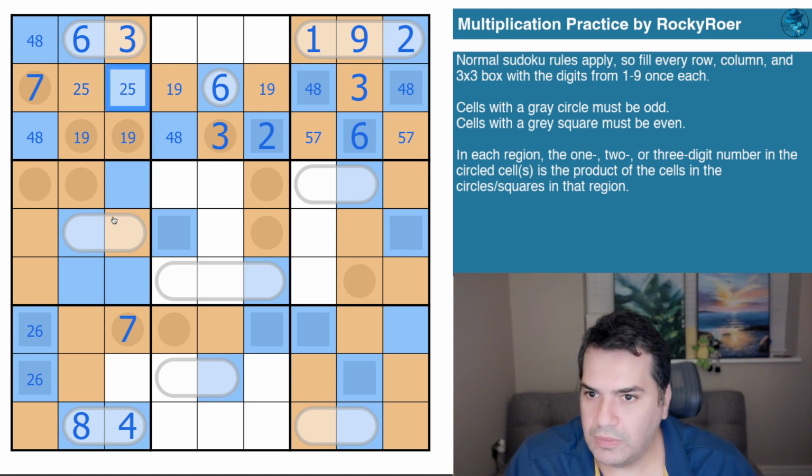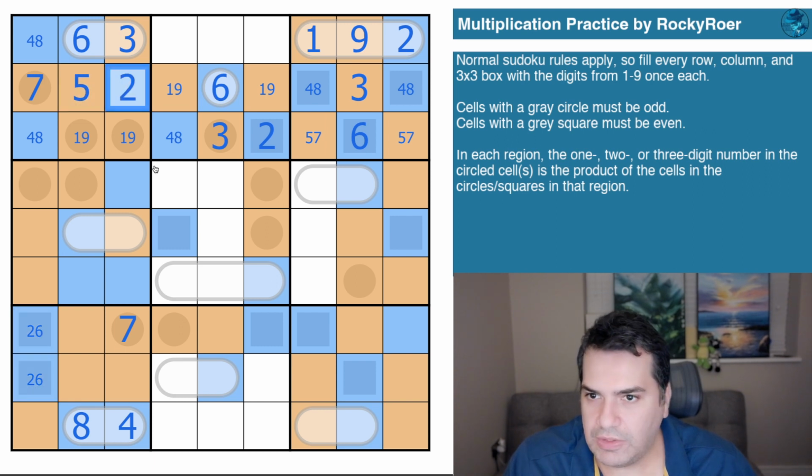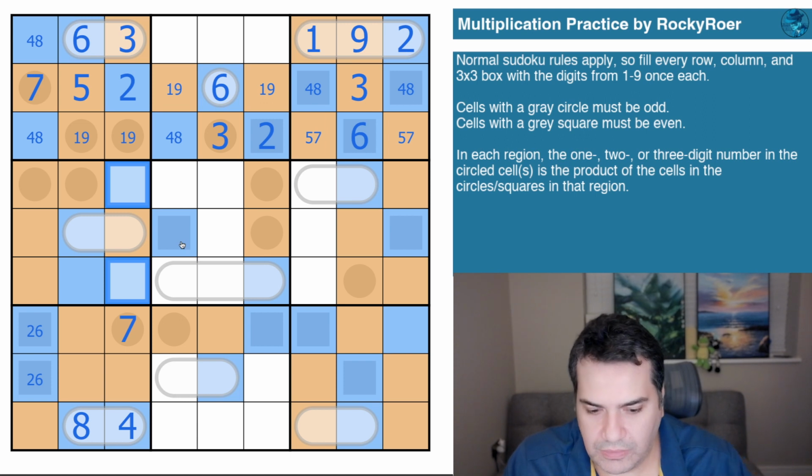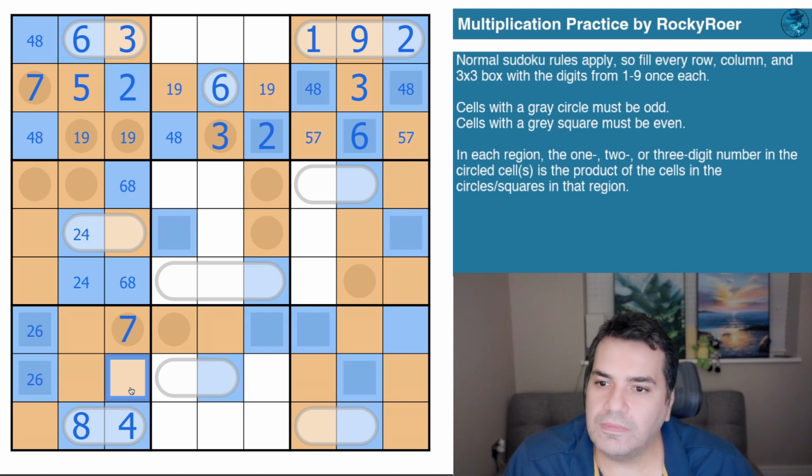Finish box 1. We've got 4 even digits. That's got to be the odd digit. We've actually got 4 even digits in box 7 as well. So that's the 5. That's the 2. This is 6, 8. This is 2, 4. This is, I was going to say 1, 9. I think this is 5.